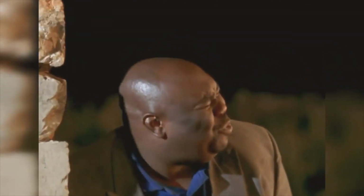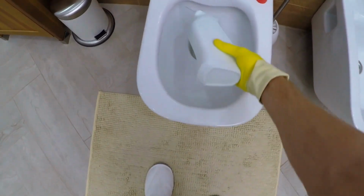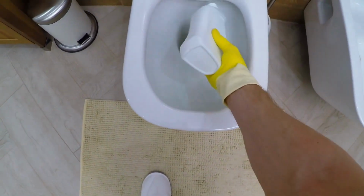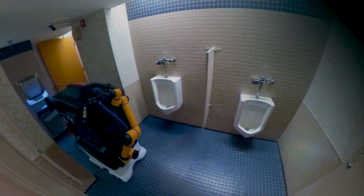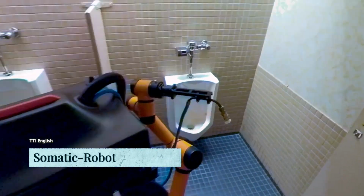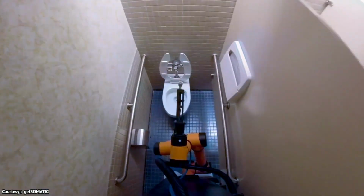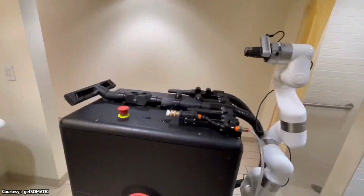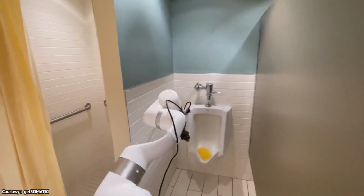Using the toilet for the detoxification of our body is a relaxing process for a majority of people. However, cleaning the toilets is something that most of us avoid. To save humans from doing this unwanted and dull job, an innovative company known as SOMATIC came up with a life-saving robot. Actually, the company's co-founder, Levi, was tired while cleaning toilets at his grandfather's restaurant every day. So he invented this machine.